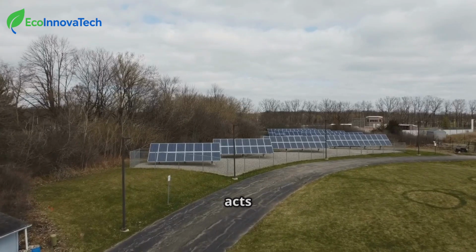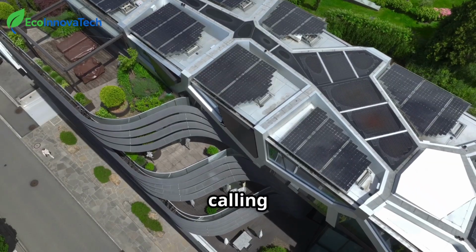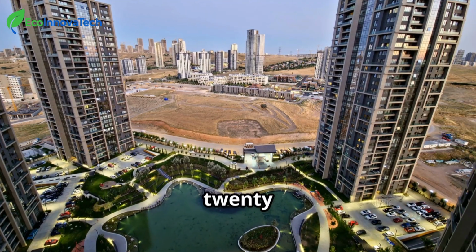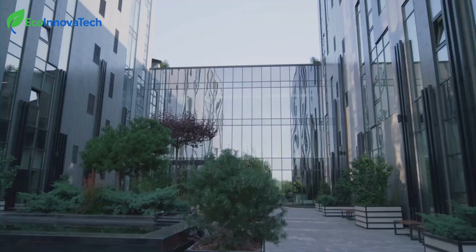The facade also acts as insulation, reducing cooling energy by 25% in Melbourne's hot climate. Social media users are calling it a building that breathes. Melbourne plans to expand to 20 buildings, potentially offsetting 12,000 tons of CO2 annually while improving urban air quality.